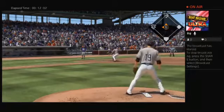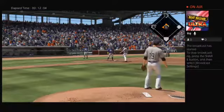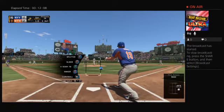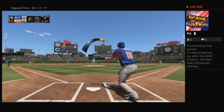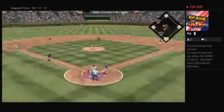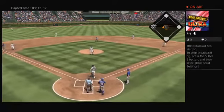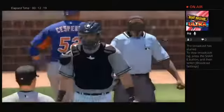Now a snap throw over to third, and the runner's back easily. And now the runner breaks for the plate. Oh, and the bunt attempt is missed here. And he's going to be tagged out on a botched suicide squeeze.